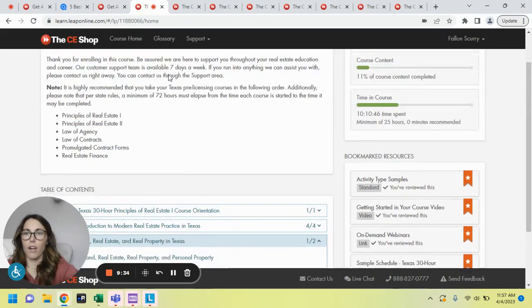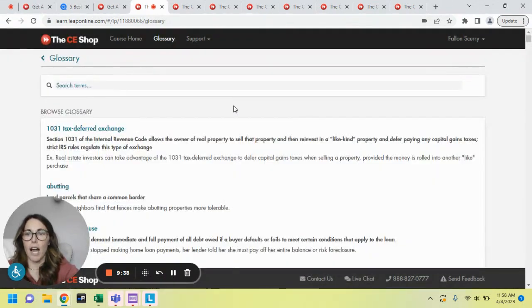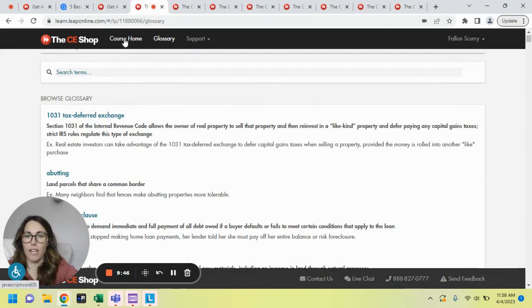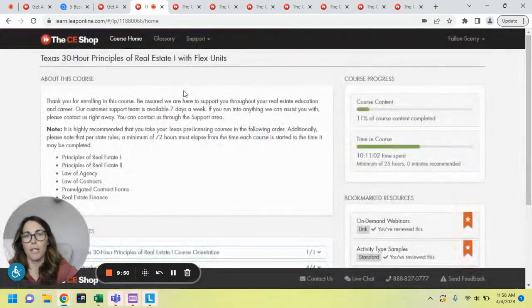They also offer a glossary. This is pretty standard, but I always like to call it out because I think it's beneficial when they give you this so that you don't have to make this on your own. And something that you can't see that they offer is their Facebook group that they give you access to. This just allows you to talk to your peers that are also going through the course, which is a nice feature.